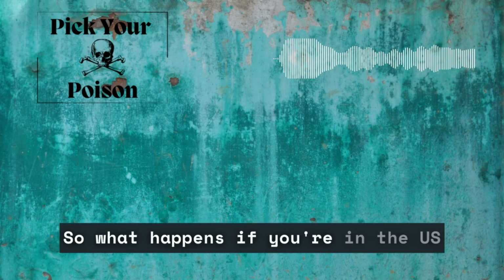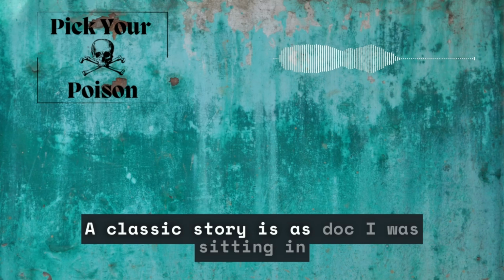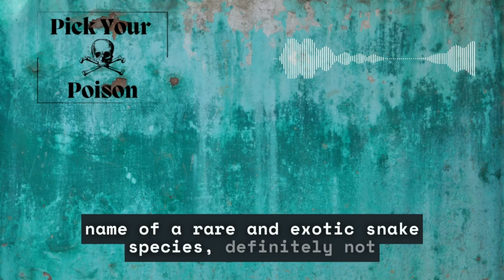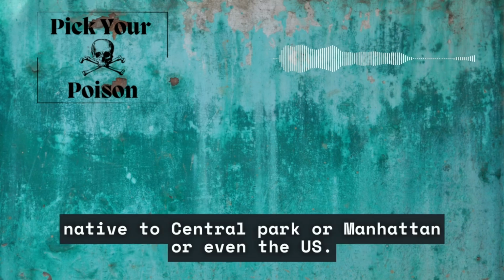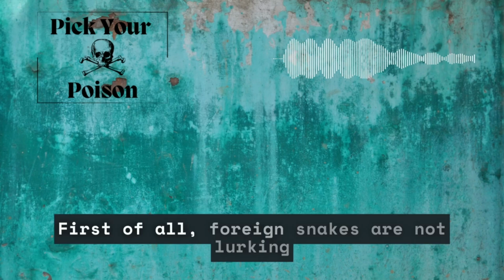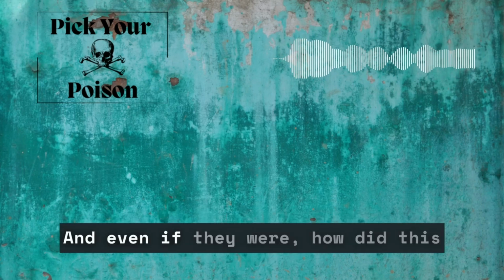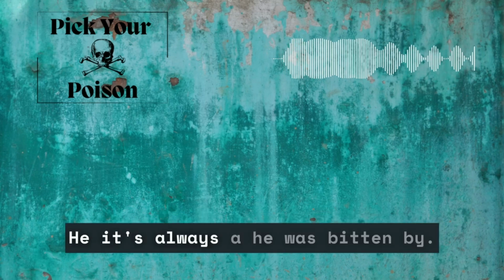So what happens if you're in the US and you're bitten by an exotic snake? A classic story is as follows. "Doc, I was sitting in Central Park when I got bitten by..." Insert here the name of a rare and exotic snake species definitely not native to Central Park or Manhattan or even the US. First of all, foreign snakes are not lurking under the bushes and benches of Central Park, and even if they were, how did this person know the exact species of snake it's always a he, was bitten by?